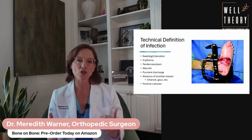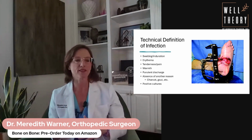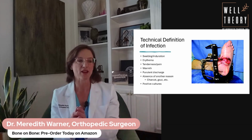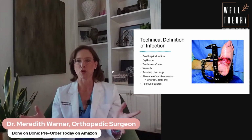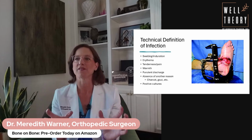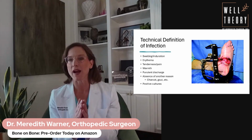So the technical definition of infection, or how you should think about it: swelling, redness, tenderness and pain. Is the foot warm? Is there purulent pus coming from any wounds or any areas? And then there has to be an absence of any other reason for your foot to be warm and swollen. Unfortunately, people with Charcot, that neuroarthropathy problem I told you about, their foot might look just like an infected foot, and they certainly look identical on MRI. So you have to know how to tell the difference.